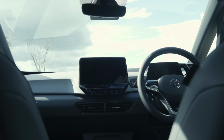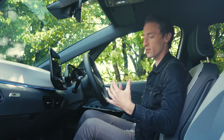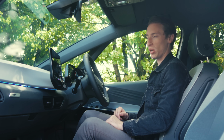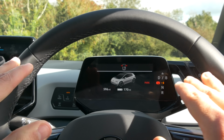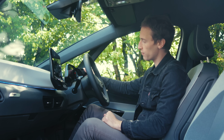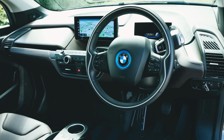Inside the car, there is a futuristic, minimalist feel, and it feels really open and spacious as well. So this center console is really low, and it just feels like there's lots of space here. Now, every ID.3 gets this kind of digital driver pod here, and next to it you've got a kind of rotary dial gear selector, which is similar to what you get in a BMW i3.